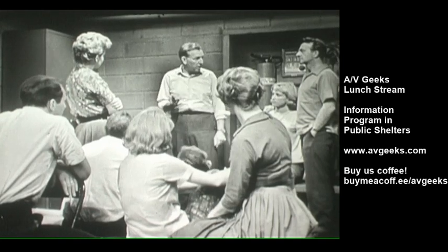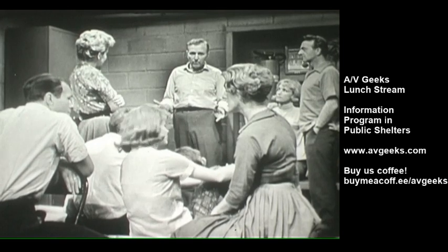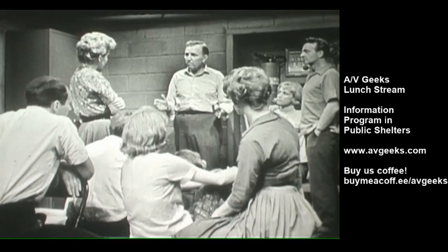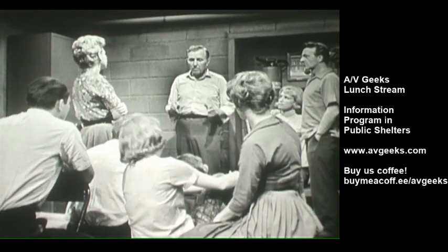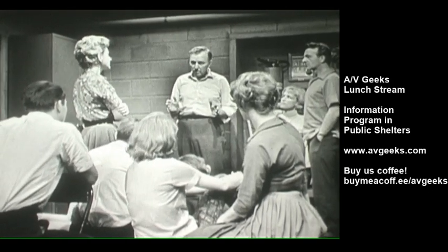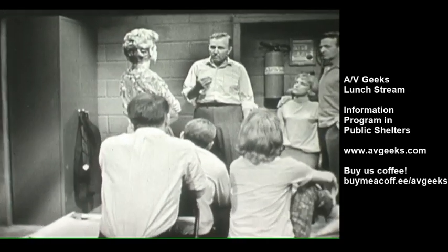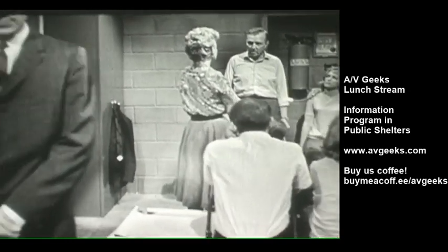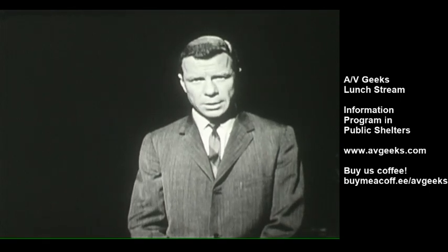The total effect of their instruction should be to improve shelter life and to prepare survivors for the post-shelter world. This, indeed, will be an important part of the information program, preparing for the post-shelter world. On those who survive will fall a great responsibility, reestablishing a normal way of life. How well that is achieved will be influenced by the quality of instruction provided in public shelters.